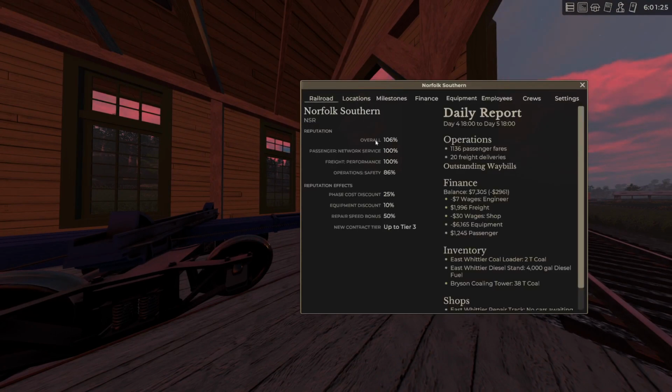on our railroad, the operation safety, we're at 86%. So we need to get this up. So that is today's job. No more accidents. No more bumping the cars too hard.